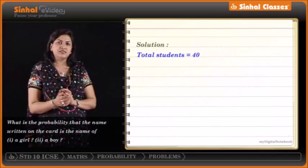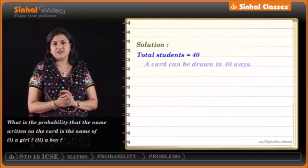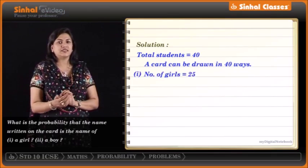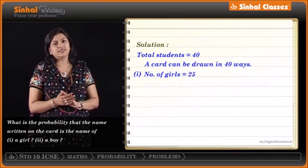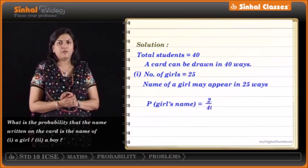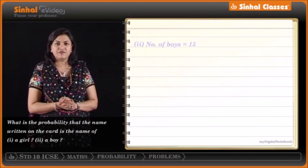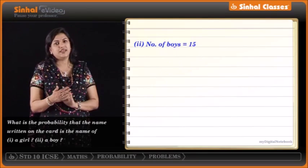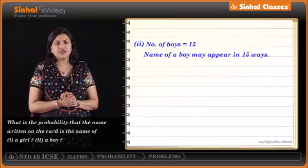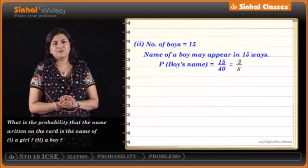Now, total number of students in the class are 40. Number of ways in which a card can be drawn is 40 ways. Now, there are 25 girls in the class. So, the number of ways in which a girl's card can be selected is 25. So the probability of getting a girl's name would be 25 upon 40, that is 5 upon 8. Now in the class there are 15 boys, so the number of ways in which a boy's card could be selected is 15 ways. So the probability of getting a boy's name would be 15 upon 40, that is 3 upon 8.